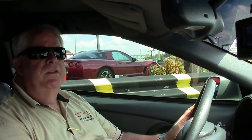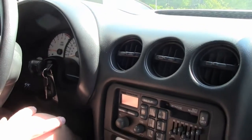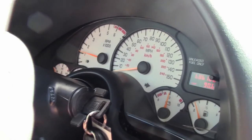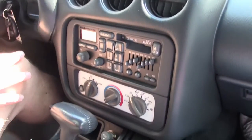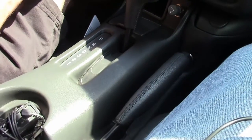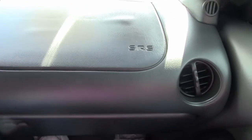My name's Rick Engel, and today I'm going to take you on a test drive in this 1997 Pontiac Firebird Trans Am WS6. Absolutely unbelievable car. Can't say enough about it. For all those WS6 fans out there, this is your car. It has a little over 68,000 miles on it. It's an automatic. It is just a gorgeous car.